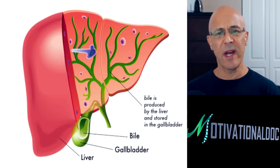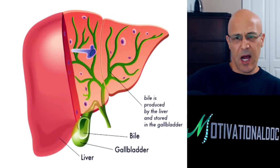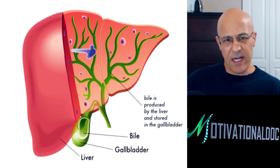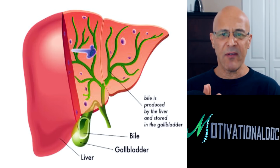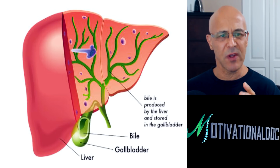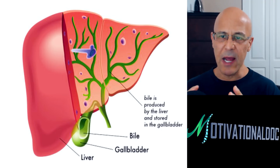The average liver weighs approximately 3 pounds, located in the right upper portion right here in the abdominal cavity, right under that diaphragm area. The liver has 4 lobes. It receives about 1.5 quarts of blood every minute. So you could tell how important this really is. It is considered a gland, even though it's an organ. It does secrete chemicals and it produces bile.